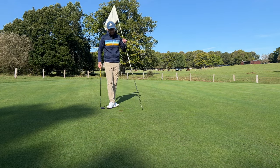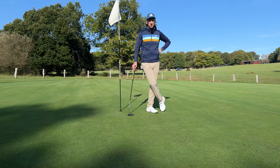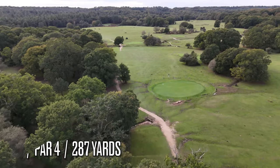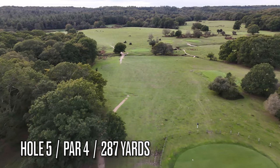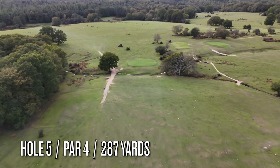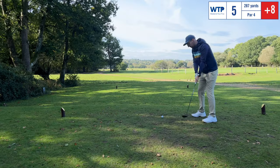I did tell you guys that this series would be about the good, the bad and the ugly. Today we've got the good in terms of the golf course and my golf has just been bad and ugly. What a horrible start. We've got a 287 yard par four. I can see the flag down in the distance, but it's quite a blind tee shot. It seems to go over a little bit of a hill, so I can't see what's down there. My watch suggests there might be a dip. So what I am going to do is hit a little 7 wood and hopefully play short of it and then we'll see where we go from there.